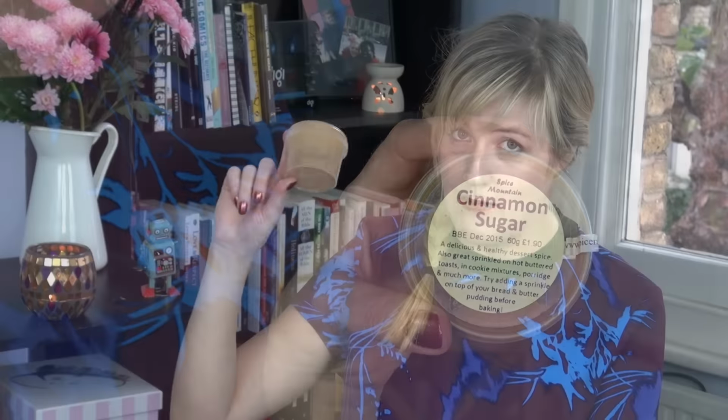My last favourite is a bit different, considering all the other ones are beauty products, but I had to mention this. And this is cinnamon. So my last product of the month is cinnamon. Yes, you heard right. Why? Well, let me tell you why.